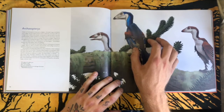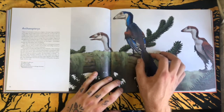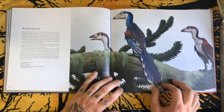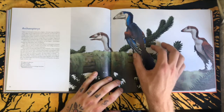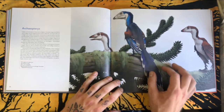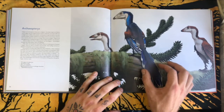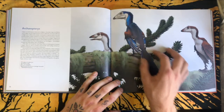And the word lithography comes from the Greek words for stone and write. So Archaeopteryx lithographica translates into the old wing written in stone.